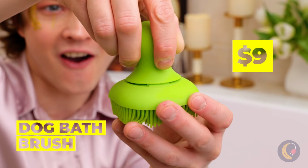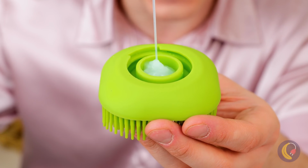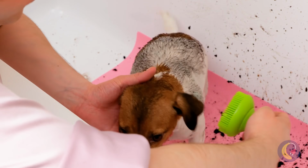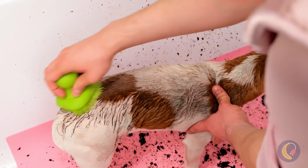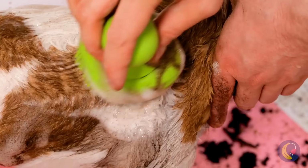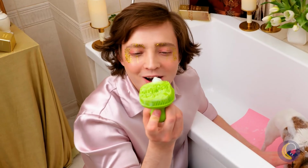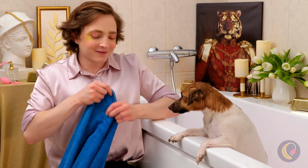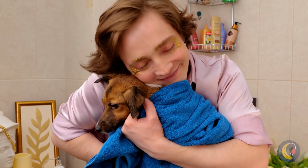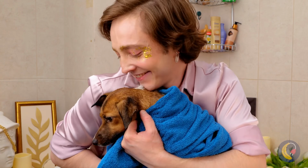How cute. A dog brush. And it even has a little place to hold your soap. Rub-a-dub-dub. This must be a dog's favorite type of bath. The kind that doesn't use any water. But it works. Good thing. Otherwise, he'd be shaking the water off, and we wouldn't get this tender moment.